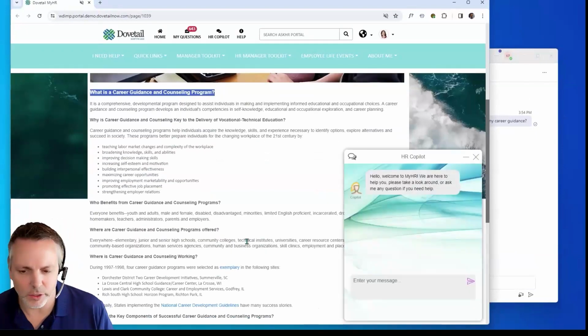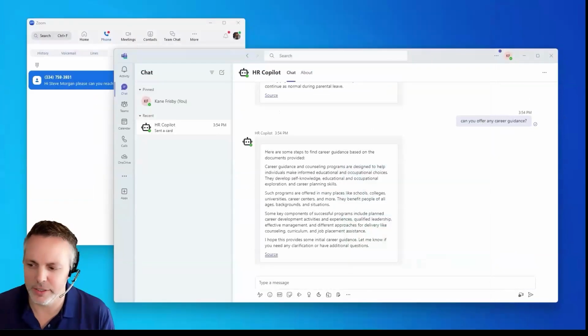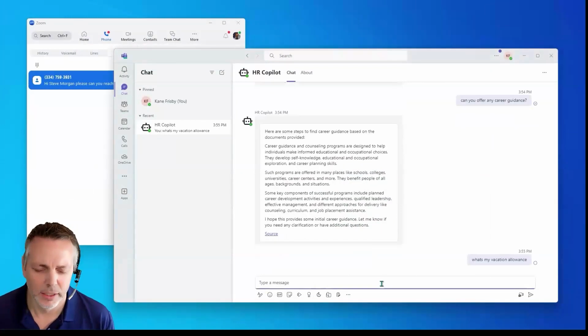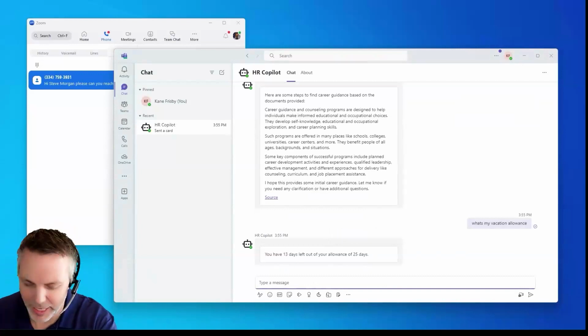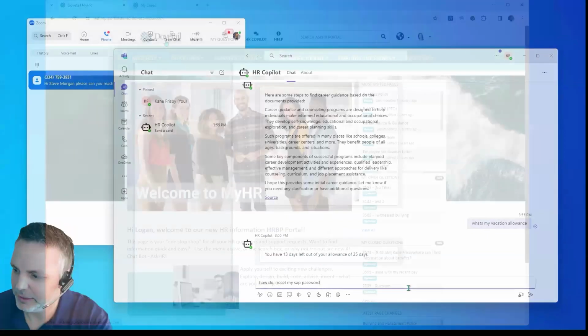The Dovetail HR Copilot can also index external content. It doesn't just have to sit inside Dovetail. It can index that content. Maybe it's on SharePoint. Maybe you've got some documents, some other policies in other areas. You can just dump them into the Copilot as well, and it can index all of that information. Okay, I'm going to come out of this one because it's the same scenario, and I'll go back here.